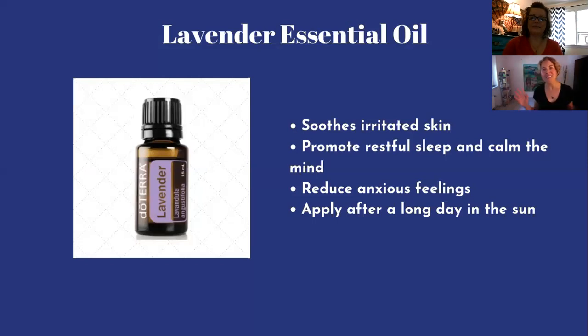This is known as the gateway oil because most people have used lavender at some point in their life, kind of like we think of gateway other things. This is the gateway essential oil. There's all sorts of gateways. Well, and this is a perfect one. This is the best one. It really is. I actually have a lavender is the gateway oil t-shirt or sweatshirt that I wear, and I love it.